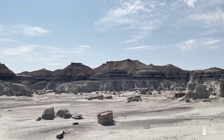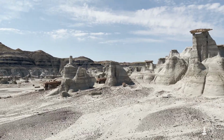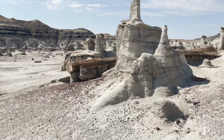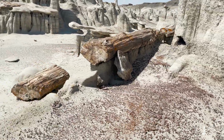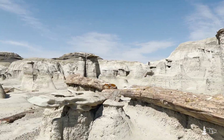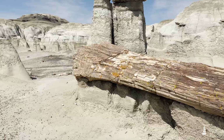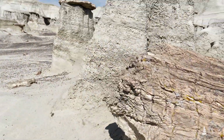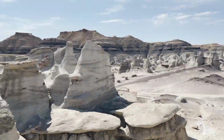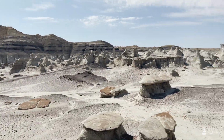You can see some more logs out here. There's a big log here. Oh wow, that's a really big one. See how they just kind of fracture like that? Pretty wild. Looks like it was up here at one point. This one's actually got a little bit of the root structure still in there, looks like. It's hard to tell if it fell over right here or if it washed from somewhere else. Pretty wild. Just kind of a barren spot, but really interesting.